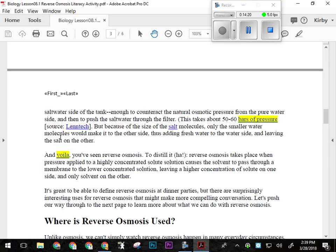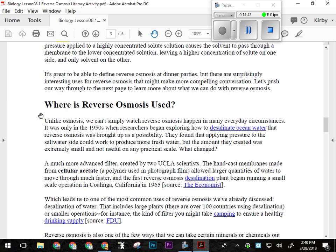Bars of pressure. Bars are a unit, the units for pressure. So if you have 50 to 60 bars of pressure, you're pushing something in one direction with that much pressure. In the metric system, we actually use pascals for pressure. Bars is different. And then voila is French for there it is, or there you have it, in case you didn't know that one.